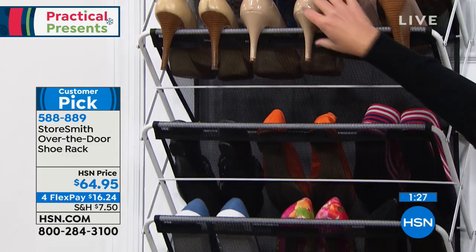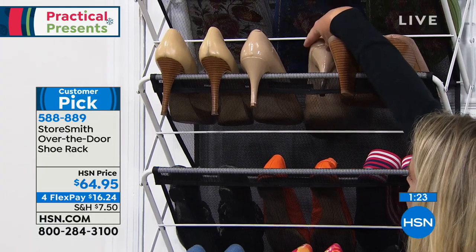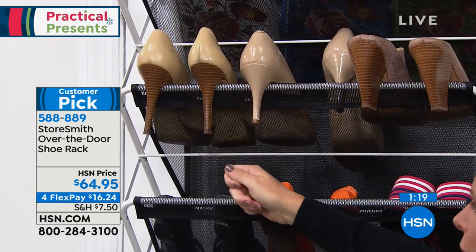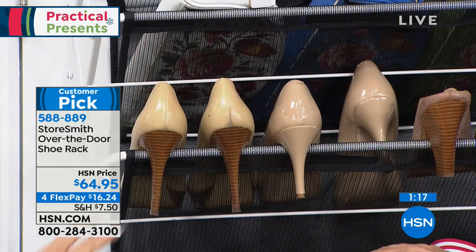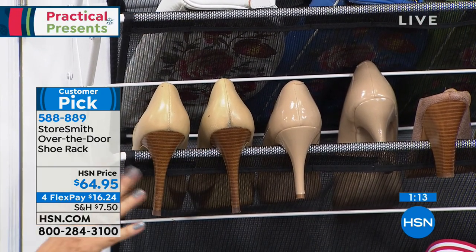I like the heels. Let's stay on the heels for just a second, if you don't mind, because these are little heels and they fit nice in there, okay? But if you've got really tall ones, they'll hook on the back end. I actually prefer having them out like this so I can really see the shoe and kind of evaluate if I'm gonna use it.